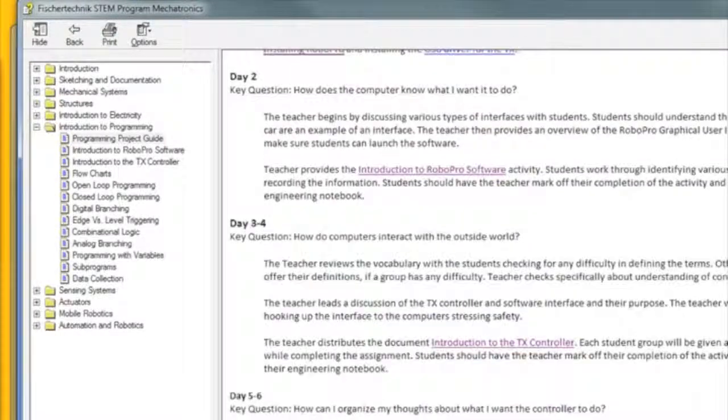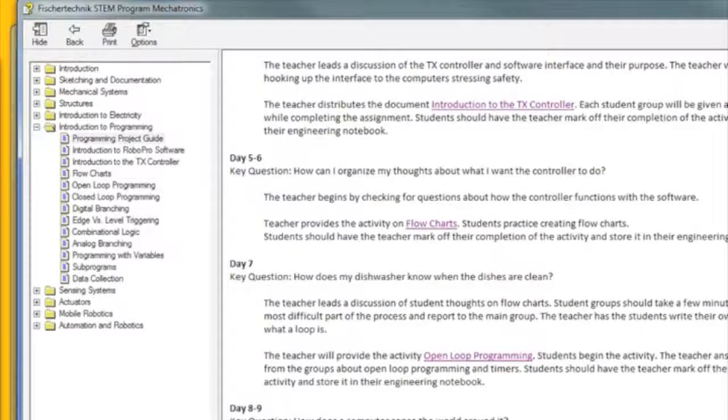Moving right along, as you'll see, they're given different tasks. For example, on day 7, they're given a question to address. How does my dishwasher know when the dishes are clean? Well, of course, a dishwasher just doesn't know if the dishes are clean. A dishwasher is programmed to do certain things for so long, and that's something you're going to address there. There's another section in here where students are going to have to basically discuss how the controls on an elevator work. For example, how come if 2 people on different floors press a button at the same time, the elevator always goes to one floor instead of the other first?